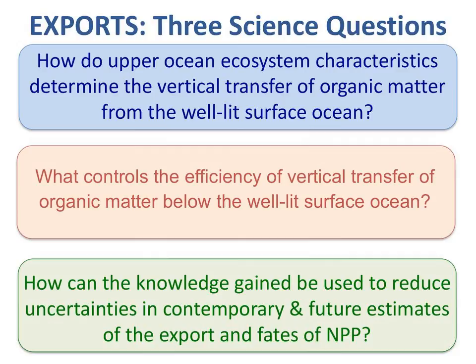These science questions relate the characteristics of the plankton communities to the predictions of the exports and state of global net primary production. And these are, and you can read them there: how do ocean ecosystem characteristics determine the vertical transfer of carbon from the well-lit surface of the ocean, what controls the efficiency of this vertical carbon transport, and how can the knowledge gained be used to reduce uncertainties in current and future estimates of global net primary production. And again, answering these science questions requires new targeted data and models, which is what EXPORTS is aiming to collect.